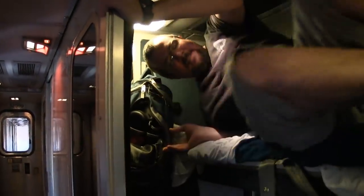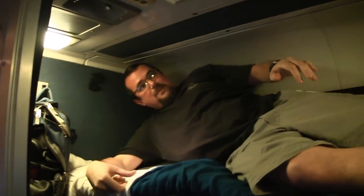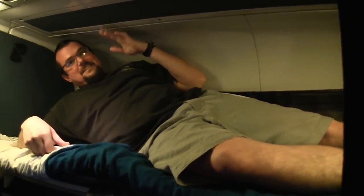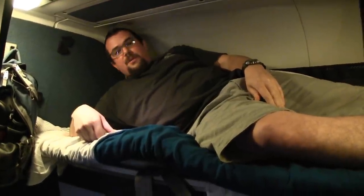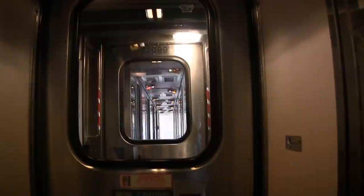Alright, so I want to show you guys how to get up on this bunk, because there's actually a few ways to do it. And now, actually, I don't even remember what the right way to do it is. You do this first. Just do a roll maneuver. There you are on the bunk. So, that's the top right there. It's not very big. So, don't come up here unless you're ready to go to sleep.